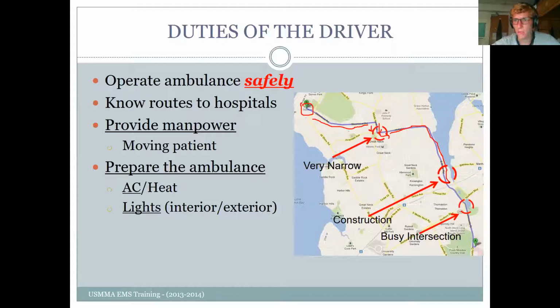And from the PowerPoint here, there's been some construction, and it's a busy intersection. So just look out for that. Be careful. If it's a busy intersection, maybe turn off your lights and sirens if you are lights and sirens. And then follow it all the way to the ambulance entrance here.